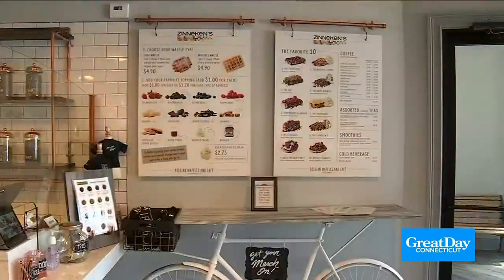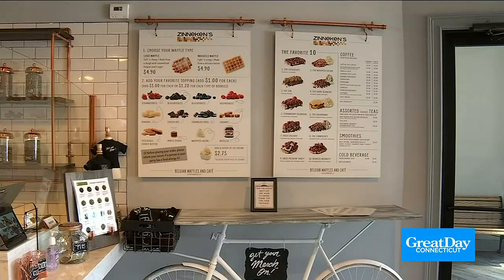Okay, so look into the camera right there and tell us where to come to get this deliciousness. I'm just going to keep eating. Okay. 331 New London Turnpike, Glastonbury, Connecticut. Come on down. Come on down to Xenikins Belgian Waffles and Cafe. You won't be sorry. You heard her. She's right. That looks amazing.